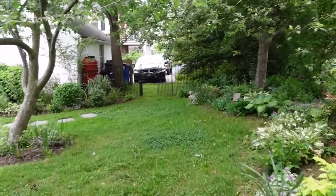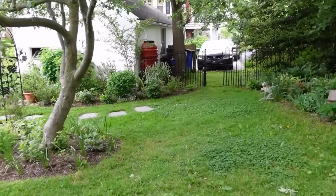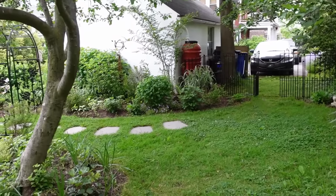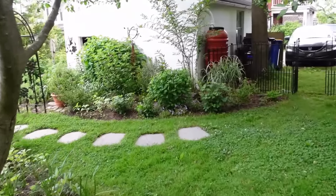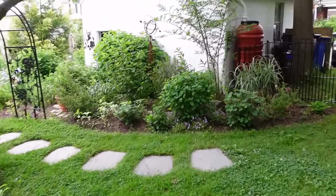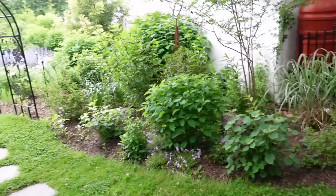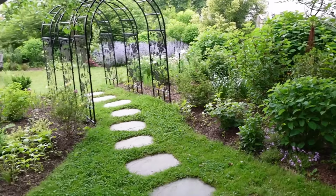So that's how things are looking around here at the moment. Probably not too much has changed since the last time you saw the garden. I did go ahead and buy one of those Dynatraps that is supposed to handle the mosquitoes, and I will definitely let you know if that works or not, because if I can wear shorts out here come July, that's going to be a complete game changer.